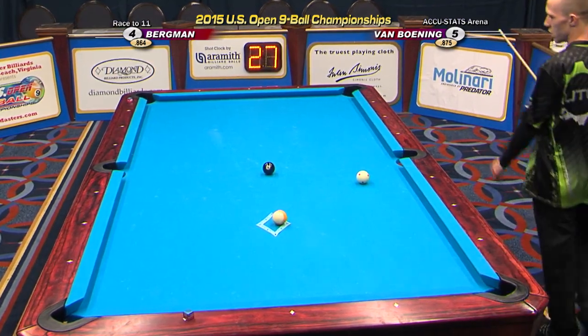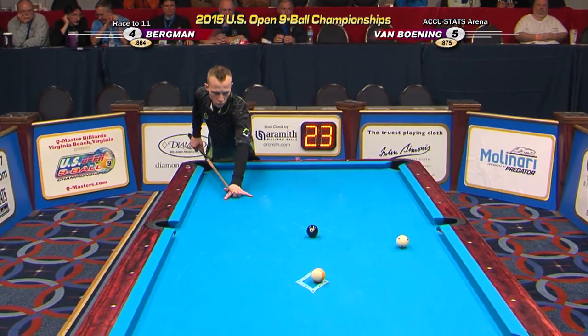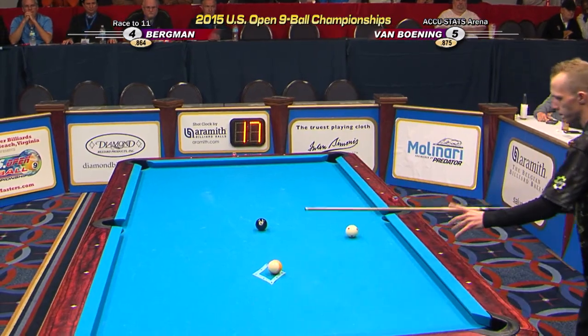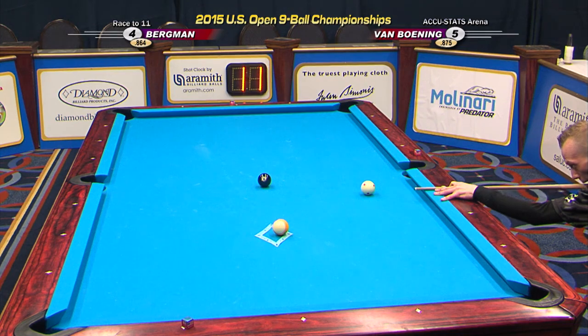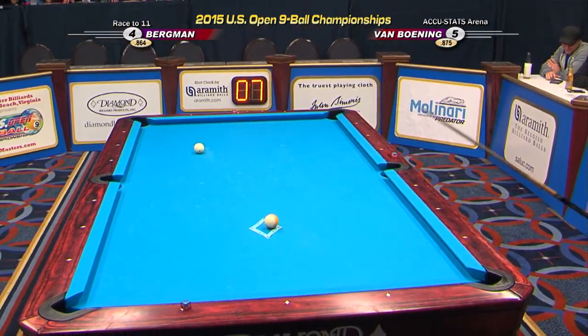Takes a moment to gather himself. You want to pick up a good spot to get to so you're focused on a point rather than just an area. Good shot.